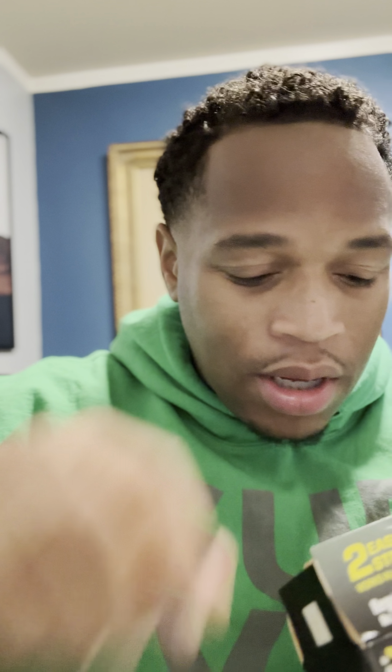And I'm going to tell you this. If you're getting this, I would highly suggest that you do this first and then go get your hair cut. Do not get your hair cut first and then do this. Get this first and then go get your hair cut. Because let me tell you, it will burn. It will burn. So get this first.